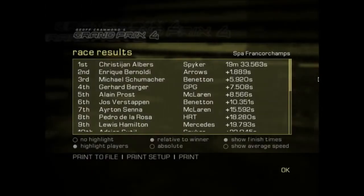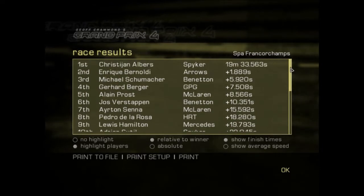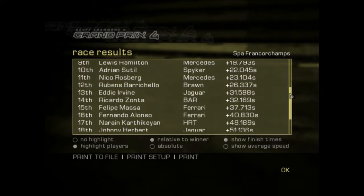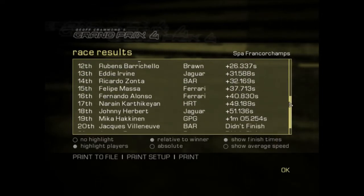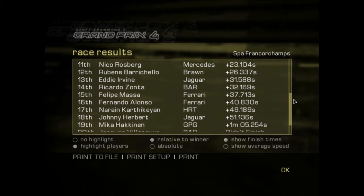So then, confirmation of the results. Albers, Benoldi, Schumacher on the podium. Berger, Prost, Verstappen, that would be your top 6 points. Senna and De La Rosa would complete top 8 points. And finally, the top 10 is Hamilton and Sutil. Rosberg comes home in 11th with Rubens Barrichello in the much older but same team Brawn car.